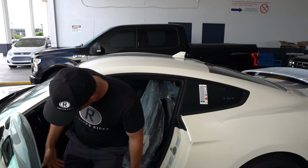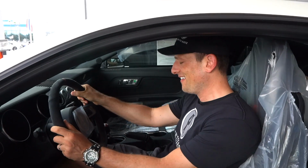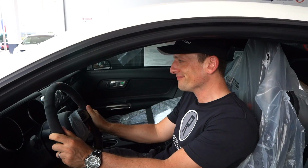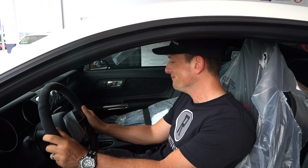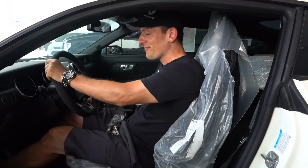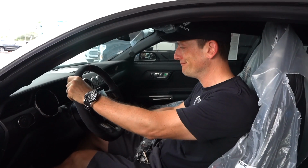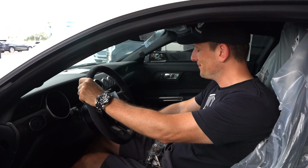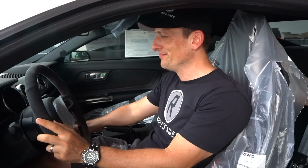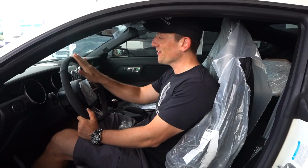So they brought it in the service drive, dropping into the Recaros. It really is a special, it's a special moment. Let me adjust the seat real quick. If you're ready, I'm ready. Let's fire up. I think we need to open up the exhaust here. Alcantara wrap steering wheel, the red stripe.